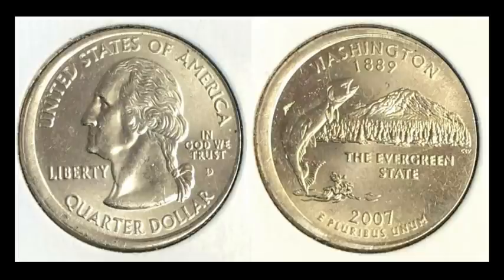So here's a state quarter. Very, very subtle error that is on this one. It's a 2007 Denver. This is the first Denver coin on the list, I believe. Washington quarter. This is the Washington State quarter. This one is simply just off center by about 5%. This one right here sold for $15.48.